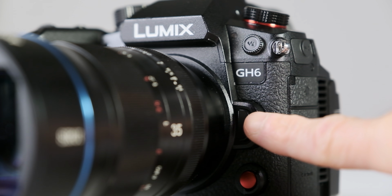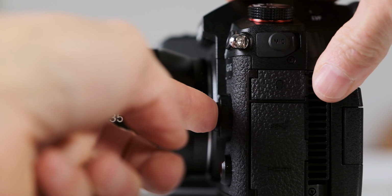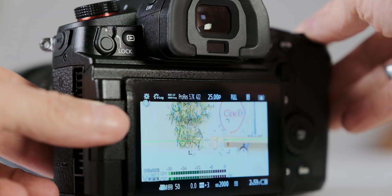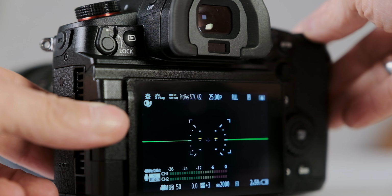Last but not least, here is a weird thing I only noticed now. When using manual lenses and accidentally pressing the lens release button, the picture will go black. I'm not sure if Panasonic is trying to protect some of the electronics here, but with some manual lenses, this can turn into an issue depending on how close the aperture ring is to the camera body.